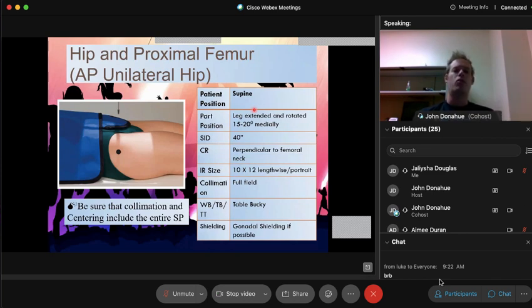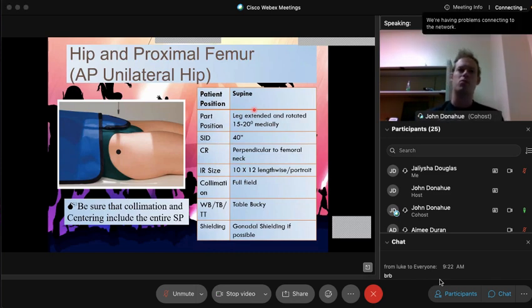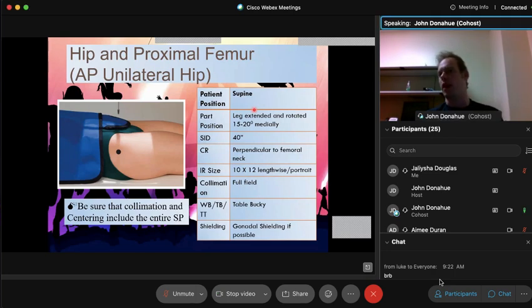So for an AP unilateral hip, same concept, guys. We're only ever going to do this lying down. It would never be done standing up or sitting up. They must be in the supine position only, never prone. We're going to have that leg extend straight out in front of them with that foot rotated 15 to 20 degrees medially. That's very important, once again, because we want the greater trochanter in profile with the lesser trochanter as obscured as possible and not visible, because we have that foot in proper position.